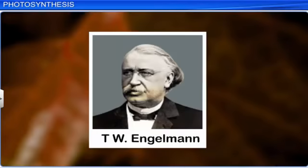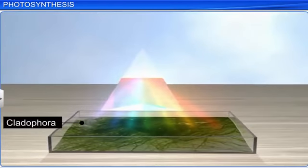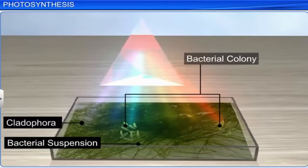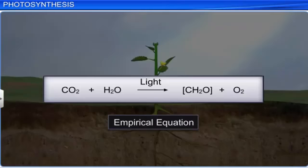T.W. Engelmann illuminated green algae Cladophora with a spectrum of light using a prism. He placed the Cladophora in a suspension of bacteria to pinpoint the sites that produce oxygen. The bacteria accumulated mainly in the areas of blue and red light. The first action spectrum of photosynthesis was thus produced. By the middle of the 19th century, the empirical equation for photosynthesis was derived.